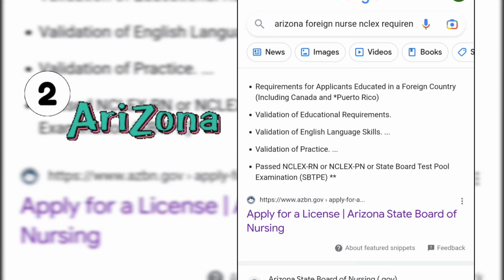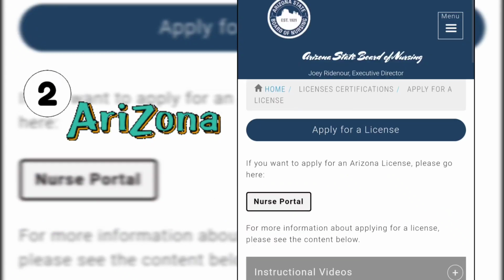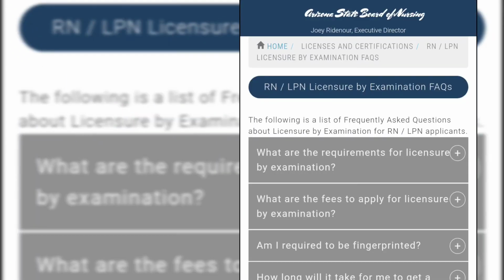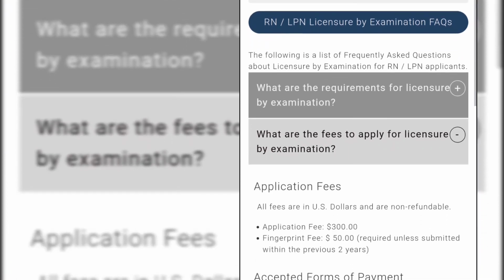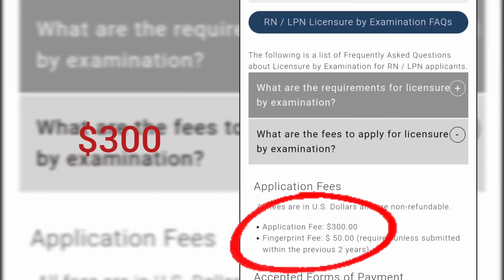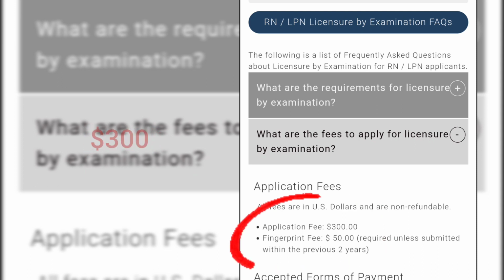Second, Arizona. You go to your Arizona Board of Nursing and click this one. What are the fees to apply for licensure by examination? And you will see this application fees is around $300. Fingerprint fee is $50, and other fees are not included.